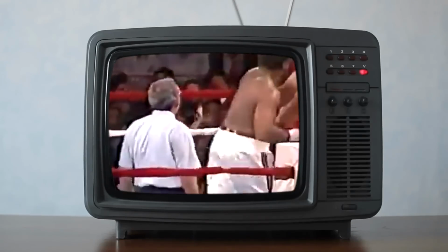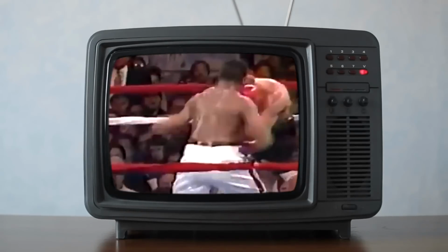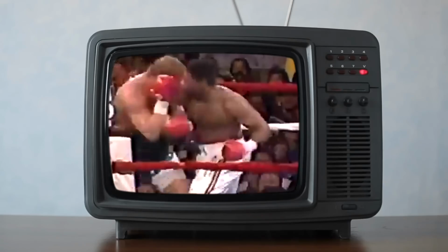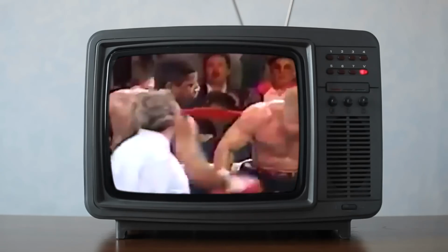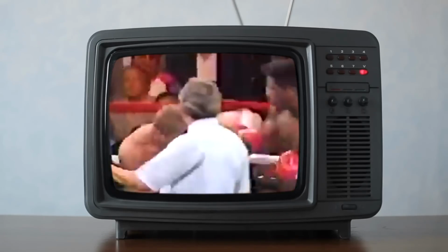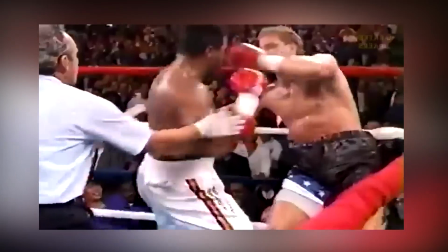Ray Mercer looks like an absolute monster here. This is one of the scariest knockouts and greatest displays of hands I've ever seen. Once Tommy Morrison is pinned into the corner, it was all over. Mercer is looking like how I feel after a few minutes in the DMV. He shuts the lights out and the referee hops in. A bit late, in my opinion, but better late than never, I guess.